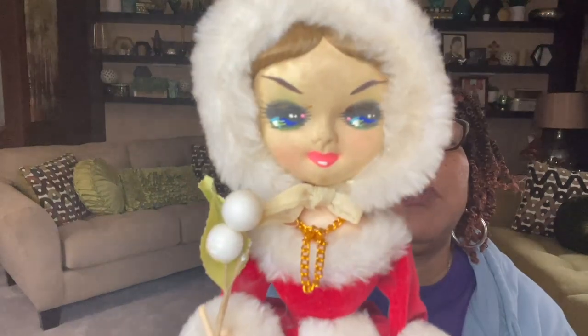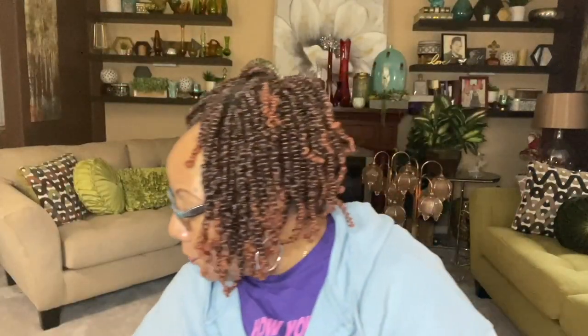But anyway, I just thought she was cute and amazingly beautiful. She has what looks like snow flowers in her hand. And like I said, she has a little smudge on her forehead. I don't know if I can clean that up. And she has a little paint loss on her lips. But nonetheless, she will still display well in your home decor. There you go, little lady. All right, the next one.